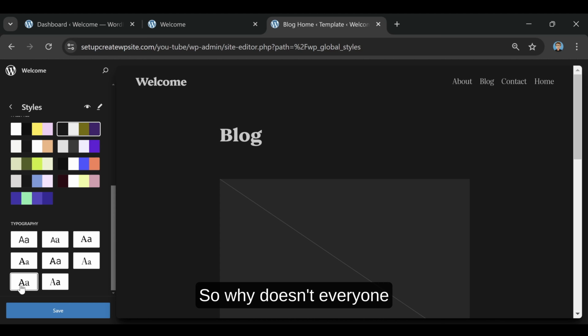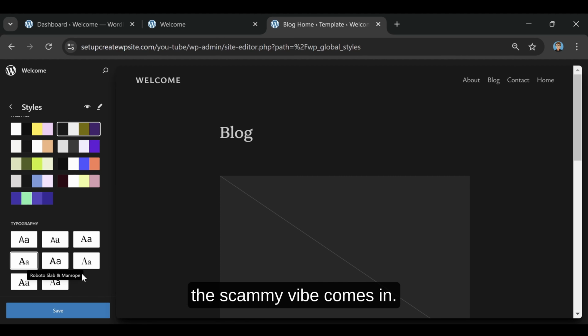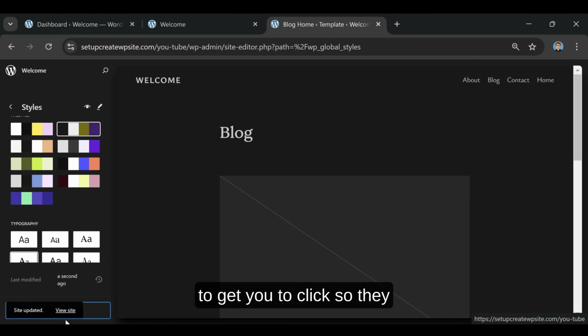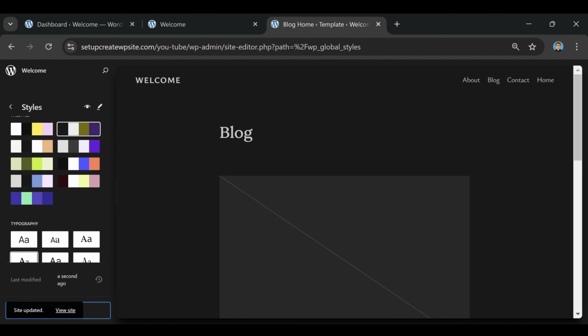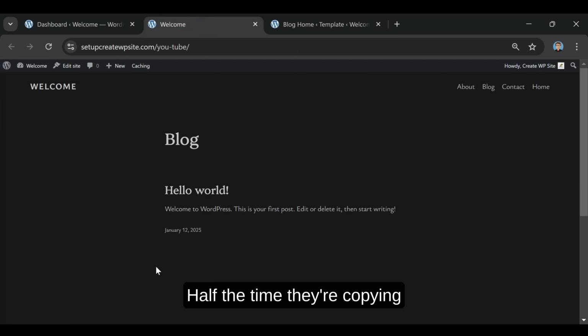So why doesn't everyone just use that link? That's the million-dollar question. And here's where the scammy vibe comes in. Most of those big coupon code websites are just trying to get you to click so they can earn a commission. They don't really care if the code works or not. Half the time, they're copying old expired codes or making them up entirely just to get your attention.